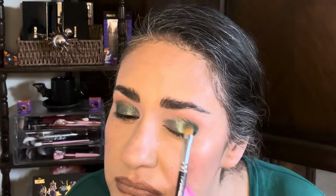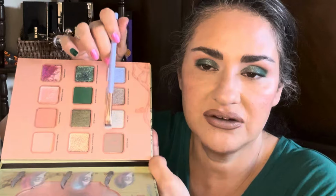Wow. I feel like that look was really easy too. I did not struggle to get to where I felt like the top is almost finished. Okay, now I'm gonna use this taupey shade here on the lower lash line, just to keep the lower lash line a little bit less dramatic and tie it in nicely, because I really want the focus to be on the upper eyes since that color is just so beautiful.